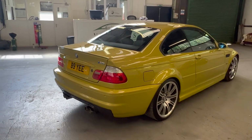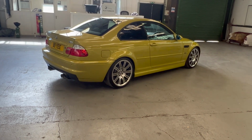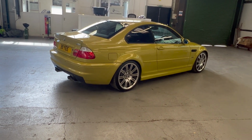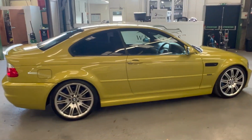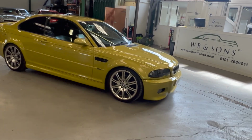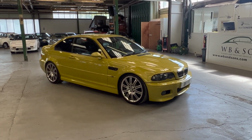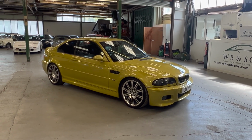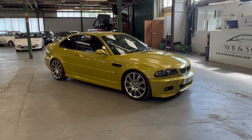Now, why that's interesting is obviously they stopped producing the Phoenix Yellow. So any Phoenix Yellow you'll see will be 02 or 03. So in theory, this car shouldn't exist. They did 6 Phoenix Yellow cars for the UK, all built April 2004. So in theory, there is only 6 Phoenix Yellow M3s that should be on those wheels, that should have those rear lights.